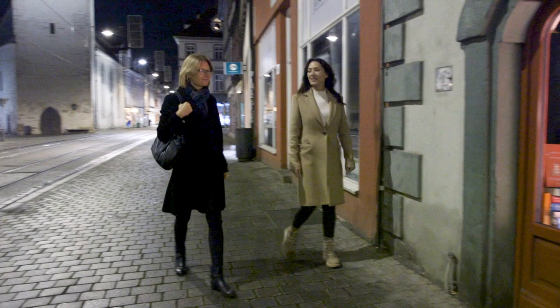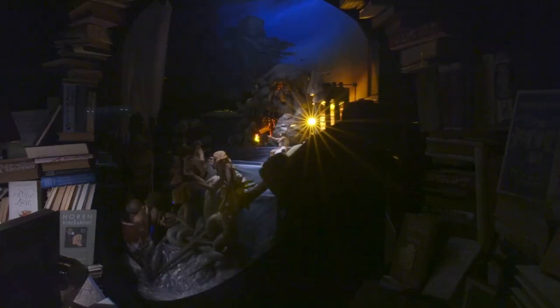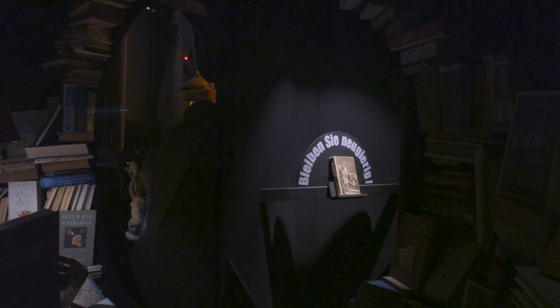On my way back to the hotel, I stop for one more magical moment. Another puppet show in the window. Its curtain call says, "Please stay curious," which is a thought that I leave you with as we say goodbye to Erfurt, Germany.